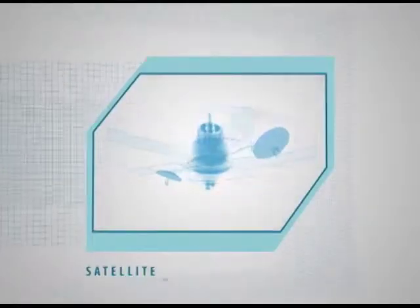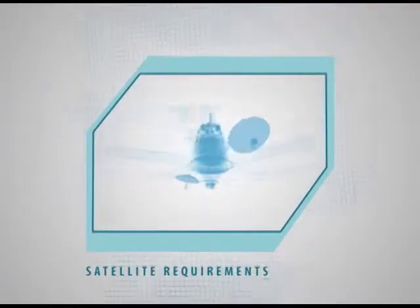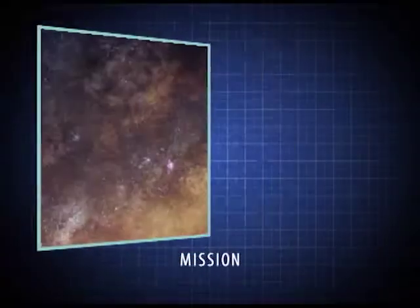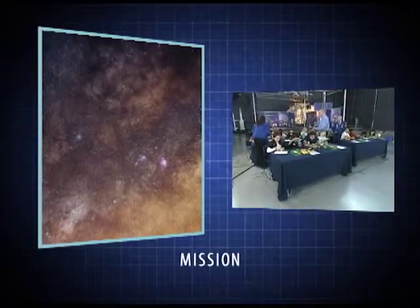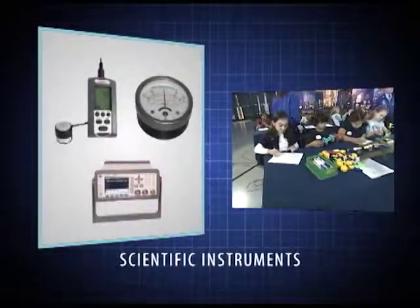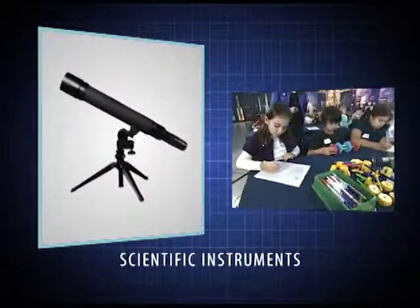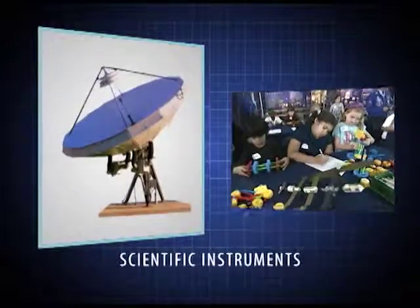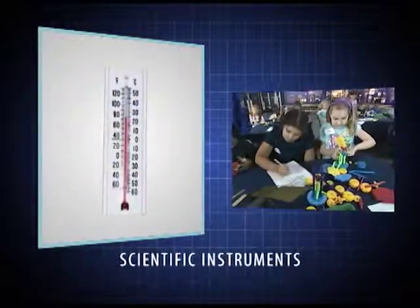Now, millions and millions of dollars will be spent to build your satellite, so you need to make sure the design is stable. Well, let's take a look at a blueprint. Satellite requirements. Your challenge is to design the next generation satellite for NASA. Determine your mission. What do you want to do in space? Pick a scientific instrument that will complete this mission. A telescope to look at Earth or distant planets. A camera to spy on foreign countries. A radar to track thunderstorms, or even a thermometer to measure temperatures.